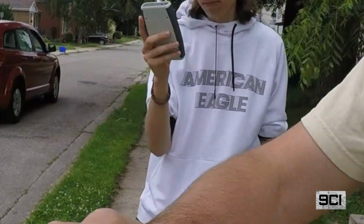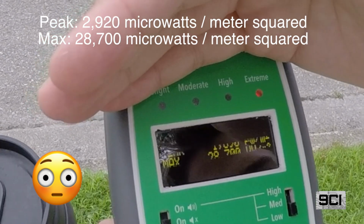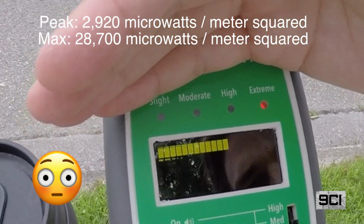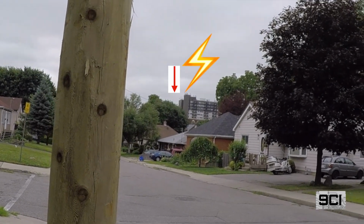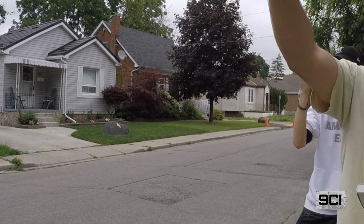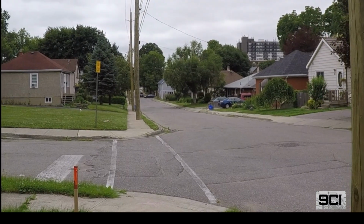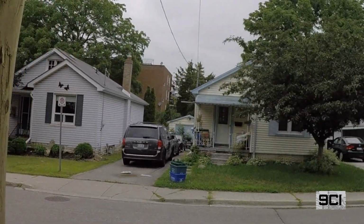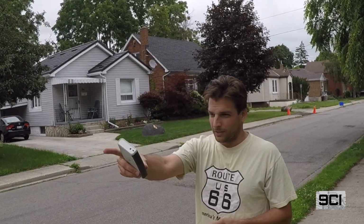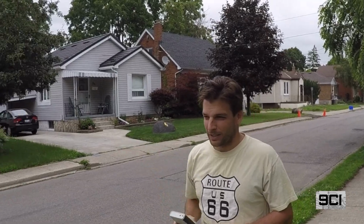There's a corner in this neighborhood where it'd be hard to see, maybe, but we're getting a max reading of 28,700 here. And it relates to that building right over there. We're getting stuff from cell towers, then there's some directional data links on there, and they all blast kind of right through this column. So right here, we're seeing up to 28,000, 30,000. We're gonna go across the street, about 30 meters away, and see what the readings are.